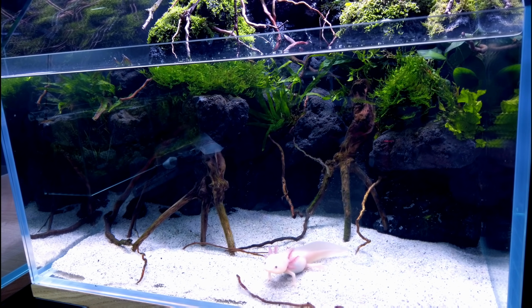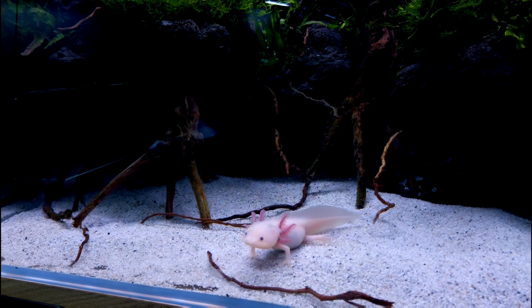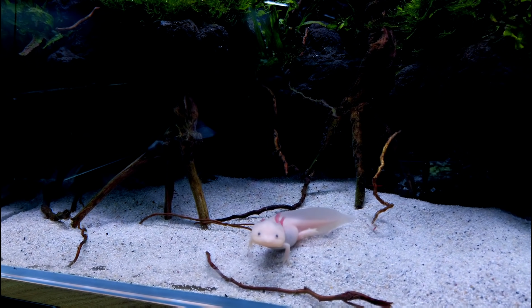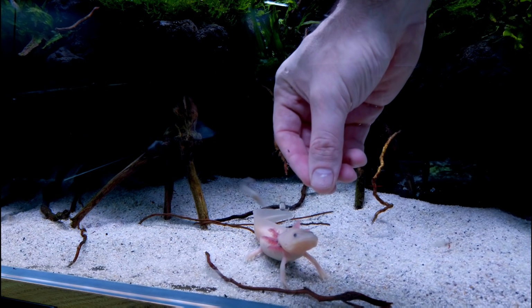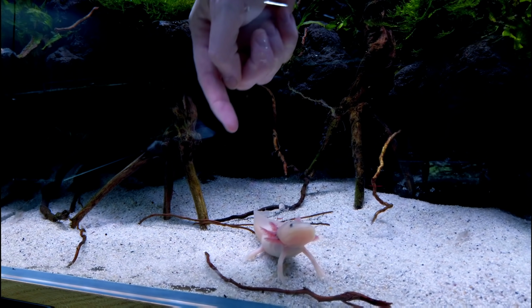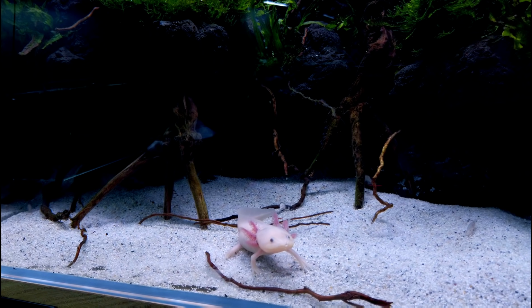Did anyone see it? Axolotls haven't got great eyesight. I'm pretty sure he will find them as they float around in front of him, but for now, he's not seeing them. There's one right behind him now by his tail. I'm going to put this one here. There's one there, look. Go on, Punch, get him. Oh! Get him! No, not me. There he is. He's by your feet. He's coming. Oh, for crying out loud.